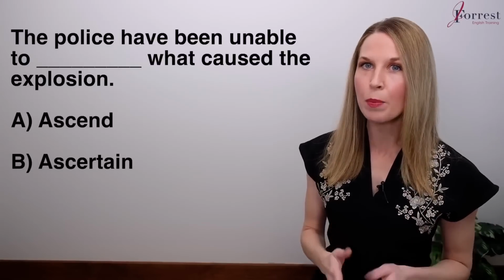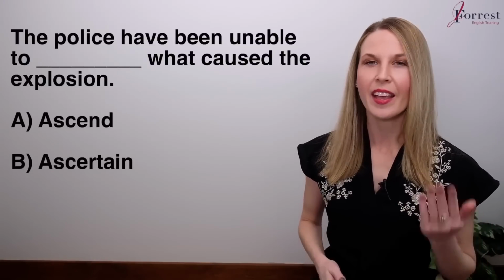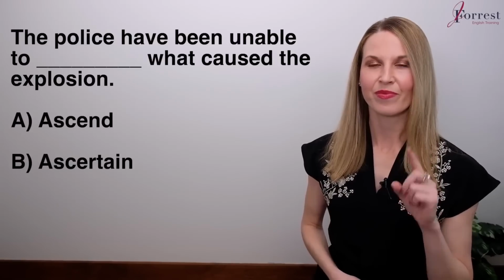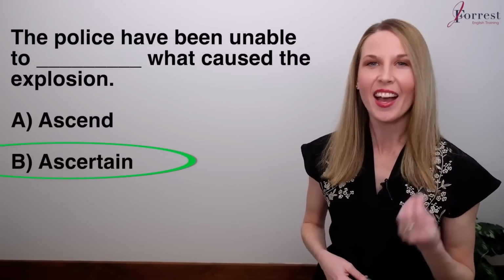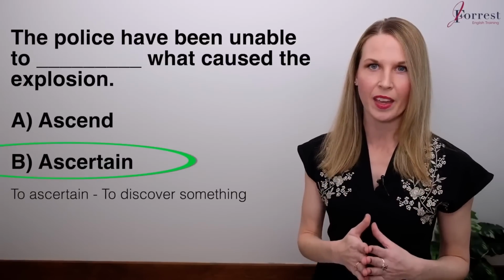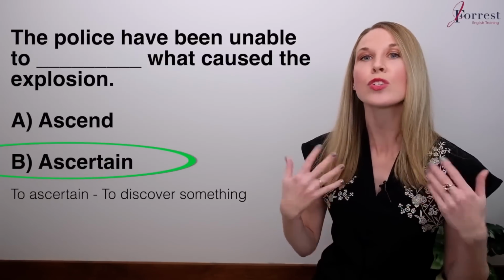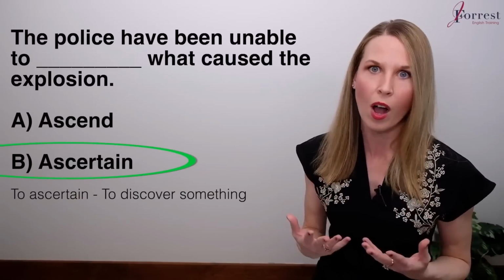Number 14, the police have been unable to what caused the explosion? A or B? B, ascertain, ascertain. When you ascertain something, you discover something. So to ascertain the cause of the explosion is to discover the cause of the explosion, to understand why.